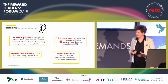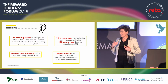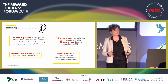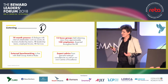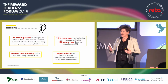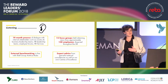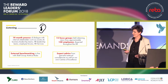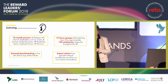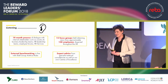So this process of listening, as I said, had engagement forums. This is something quite unusual for the reward space, to go out and talk to employees directly. We were worried about potentially raising expectations. So in this engagement, it was very much being open that there was no more money here. The agenda was around delivering a better value package. So in those forum meetings, it was very much around, if you had to make a choice between X and Y, what would your choice be? If you had to prioritize this list of things, what would your priorities be?